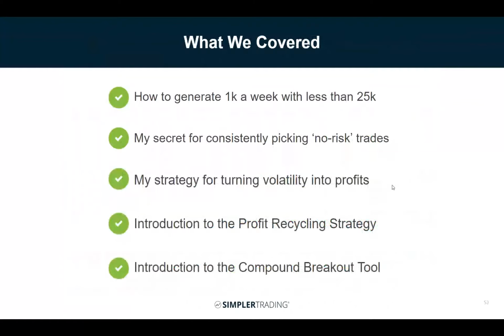So kind of what we covered, we talked about how I can generate 1K a week with less than 25,000 in my accounts, using those profit recycling strategies or shorter term swing trades based on just the compound breakout tool. I've talked about my secret for consistently picking no risk trades, right? That profit recycling strategy.